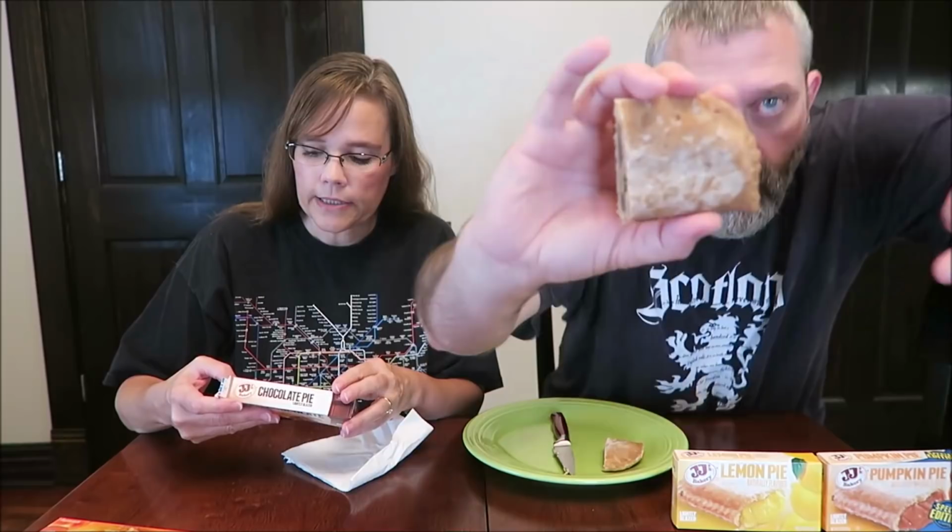I'm going to let Kevin be showing this to you while I talk about it. You can cut it in half and hold it up. It's a good size pie. It is lightly glazed, made with real cocoa. It says they're ready to eat out of the box, or you can try them warm. We're just gonna try them right out of the box because they're room temperature.